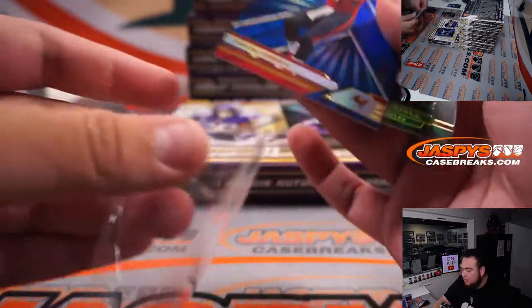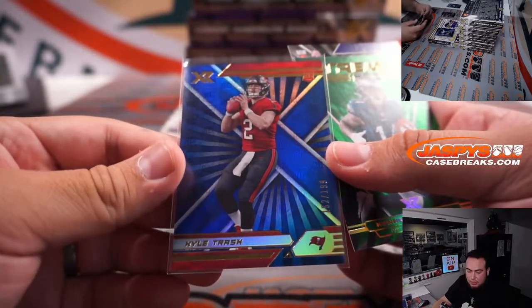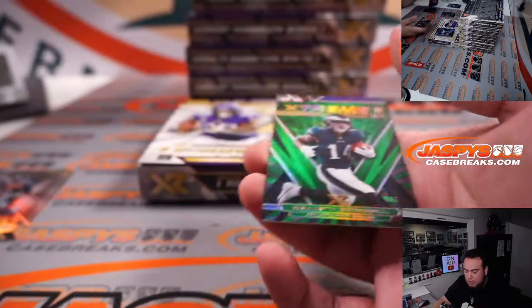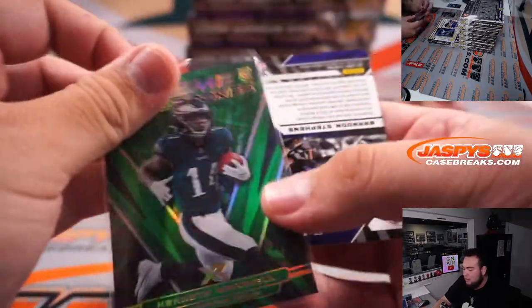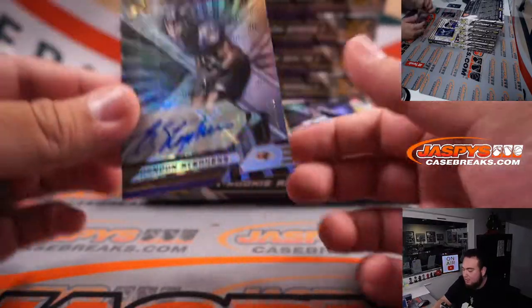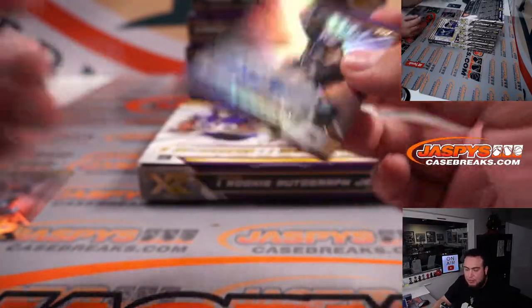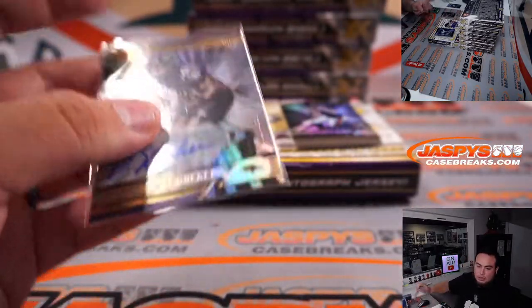Kyle Trask, to 299, for TB, it's going to John. And a 5/5, Kenneth Gainwell, extreme rookies for my Eagles, going to Harry. Then we got Brandon Stevens for Baltimore. That's part of the random number block. That is 61. Spot 1 going to Chris.